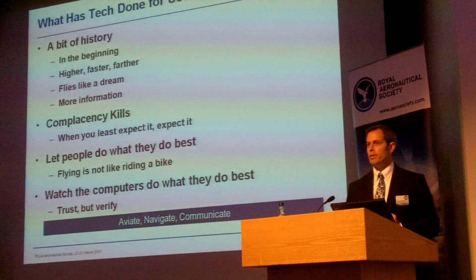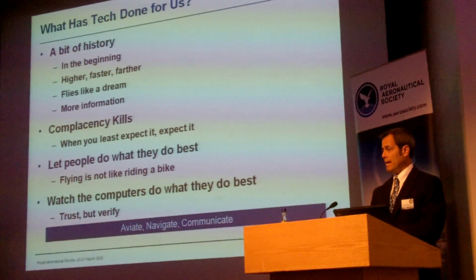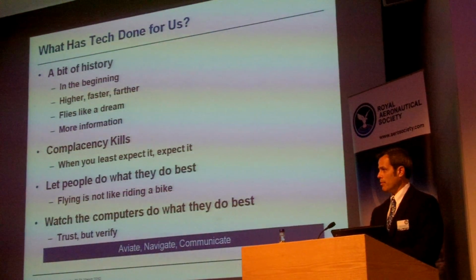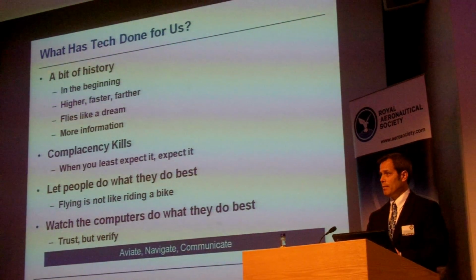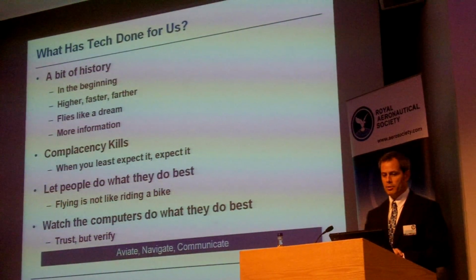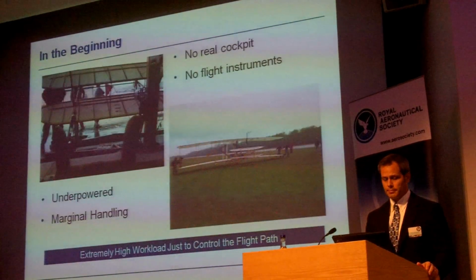In my mind, it's always good to go back a little bit of a history and see how we got to where we are today, why the airplanes look and behave the way they do today, and what happened when there were rapid technology insertions throughout the last 110 years or so. I'll talk about what happens when things go wrong as far as inserting technology without keeping the pilots in mind, the human nature in mind, and then some recommendations on how to take that forward.